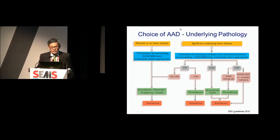This is a summary slide on the choice of antiarrhythmic drug, which is guided or influenced by underlying pathology. If they have no or minimal heart disease, do think of flecainide, a type 1C agent, or sotalol, before you consider amiodarone. But if they have some form of underlying heart disease, you could see that it goes down to amiodarone. Sotalol in some cases, amiodarone in the rest. Truly, in patients with underlying structural heart disease, our choice of antiarrhythmic drugs is truly limited.